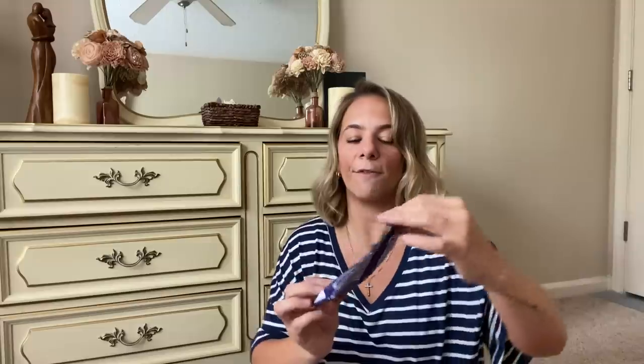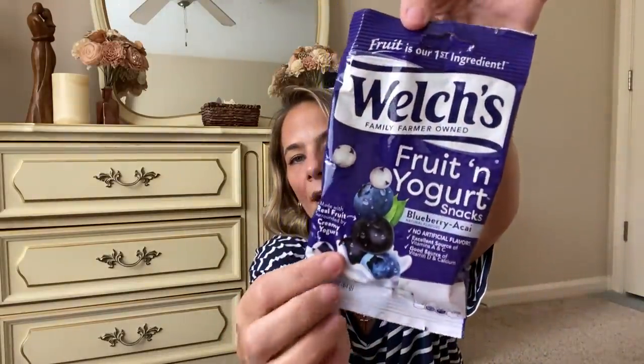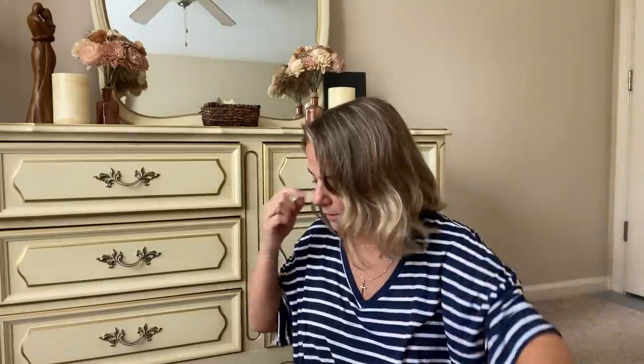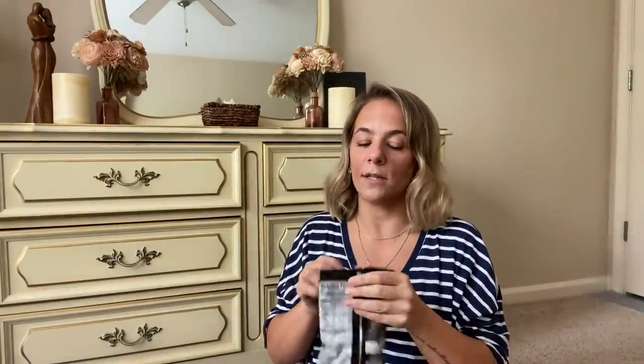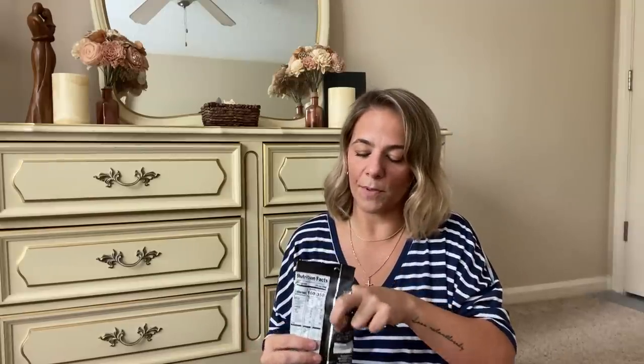I got these, looked good. The blueberry acai fruit and yogurt little balls. I love these, y'all. I like the strawberry ones. And then a lot of these are snacks. Then I tried this when I was at the beach, y'all. It was so good. This is honey roasted pineapple and habanero sesame chips. Y'all, when I say these are good, y'all, these are so good. So good. The honey and the habanero.